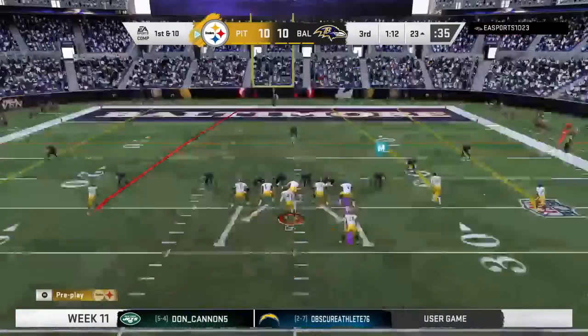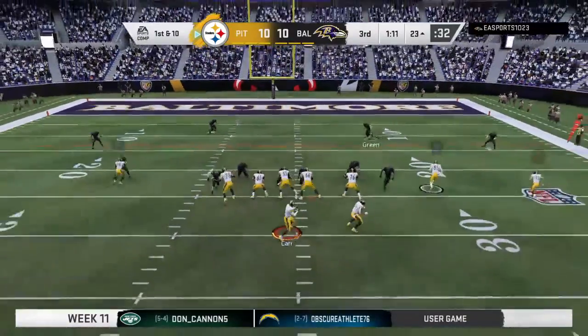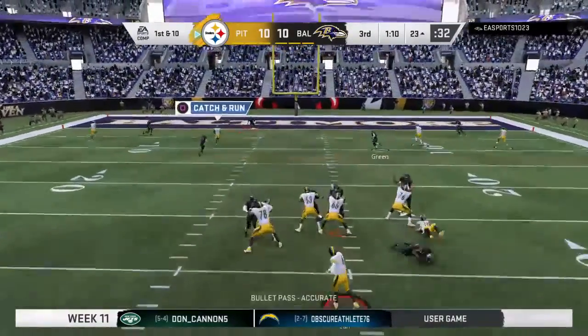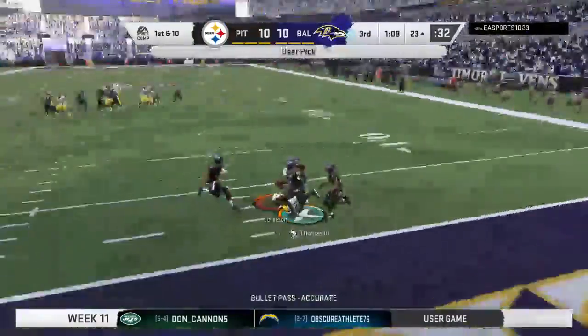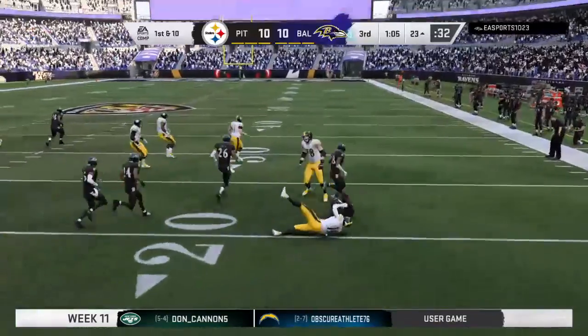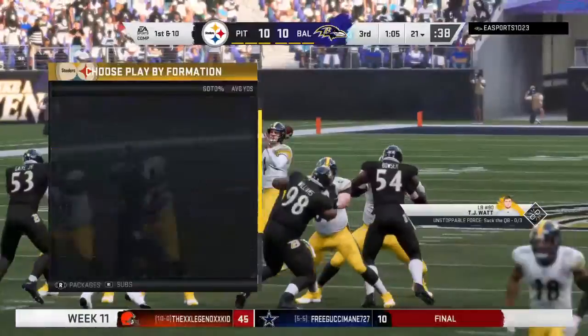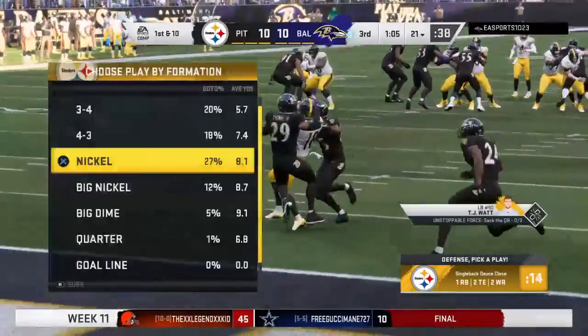Carr now, 13 of 16 throwing the football. It's 1st and 10. Working from the gun, it's Carr. Into double coverage, and it's intercepted. It's the former Seahawk, Earl Thomas. And he's going to return it to the 21-yard line. They were looking for Johnson that time.